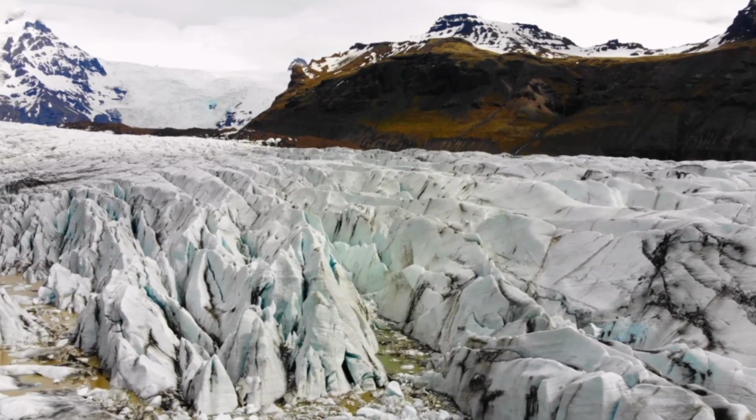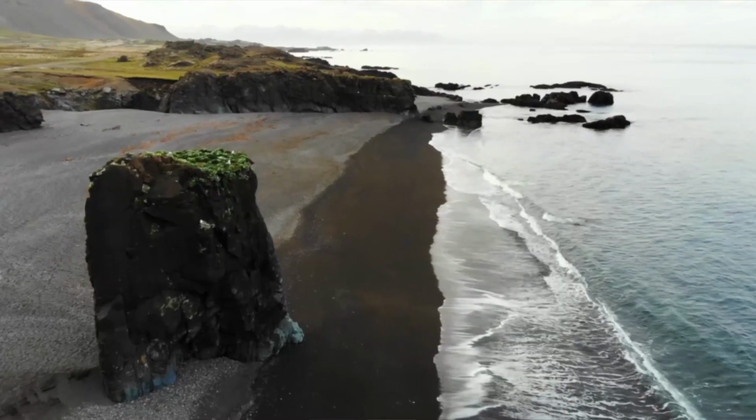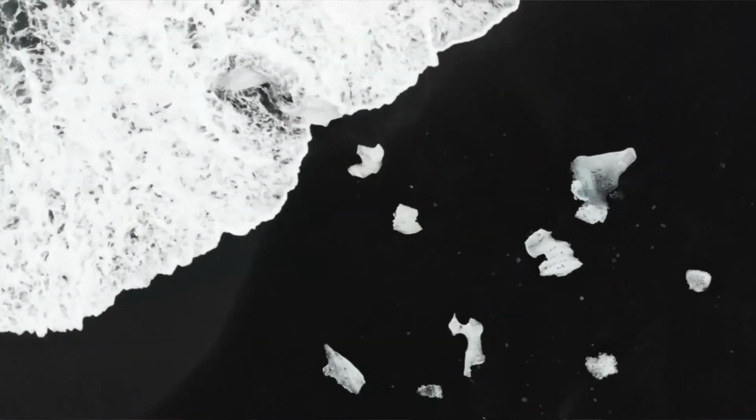Iceland is one of the most beautiful places in the world, and it's also one of the most expensive places to visit. We went there for 2 weeks last summer, and these are our top tips for how you can save money in this exotic country.